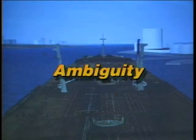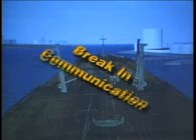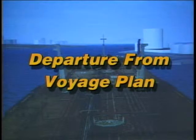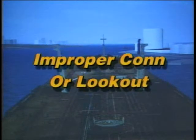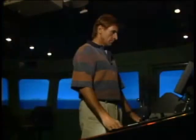When we lose situational awareness, we increase the potential for human error. Warnings that situational awareness has been degraded include ambiguity, distraction or preoccupation, general feeling of uncertainty, break in communication, departure from voyage plan, violation of rules, regulations, or standard operating procedures, improper con or lookout, and complacency or overconfidence.